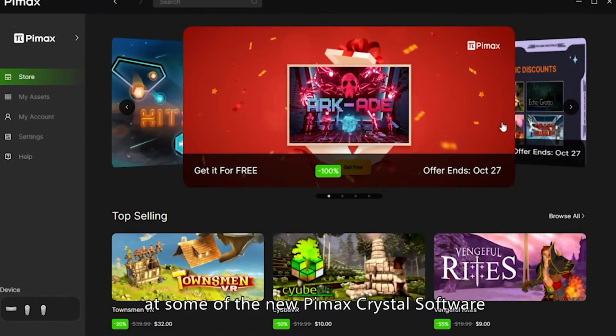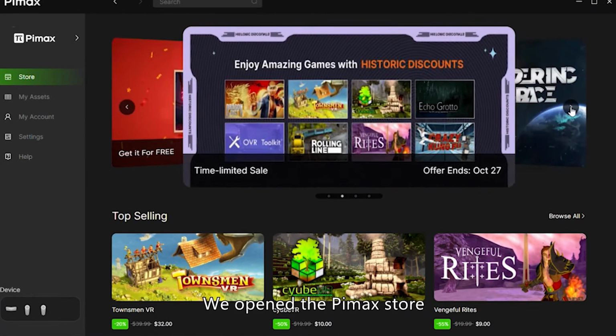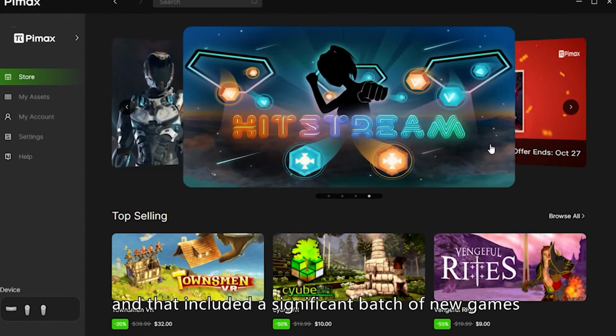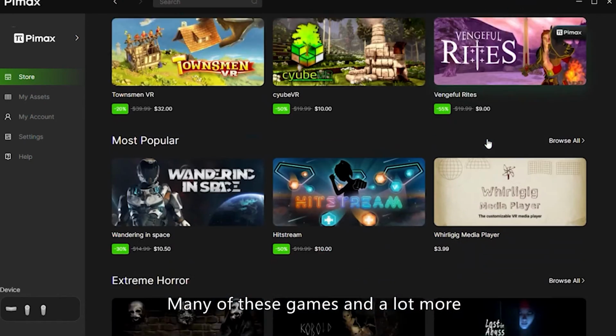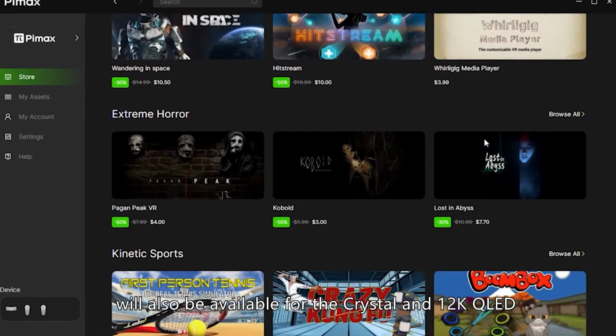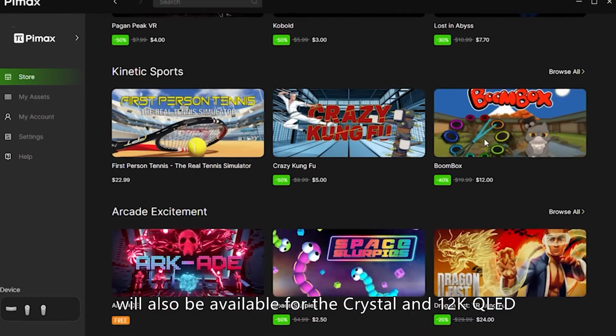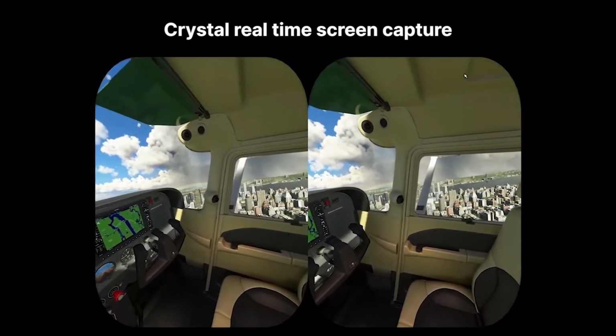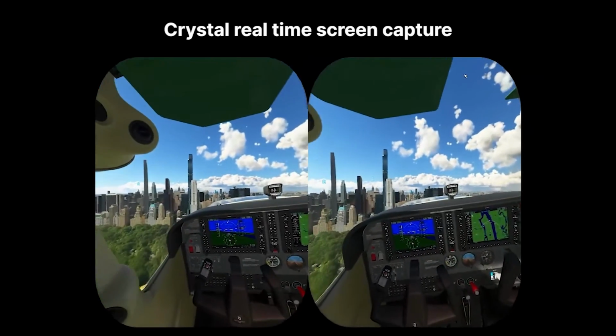And as for standalone gaming, in case you didn't know, Pimax recently opened their own store, and if you browse through the games, you will find some familiar titles like Hitstream, Crazy Kung Fu, Space Slurpees, Arcade, Boombox, and others. Many of them seem like smaller App Lab games and SideQuest games that they managed to sway to come to their store. And of course here they're facing the same issue as Pico 4 competing with the huge store of Meta. Whether Pimax will succeed in this battle, only time will tell, but something tells me that PC VR gaming is a much more exciting aspect of Pimax Crystal.